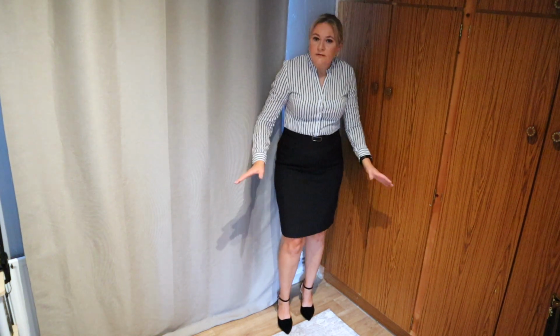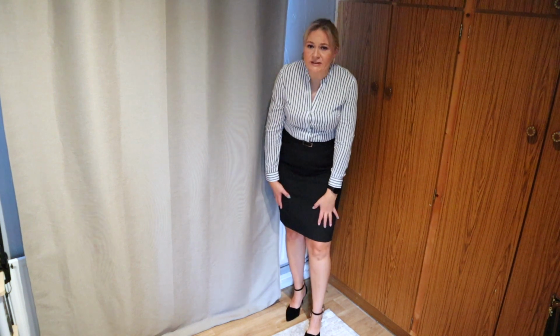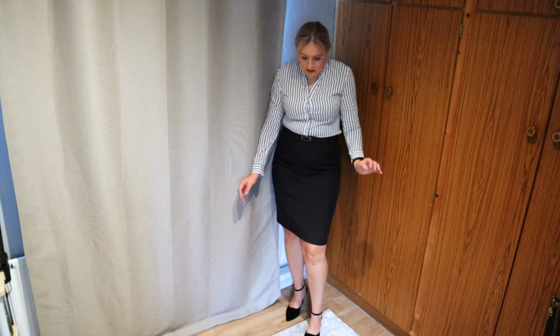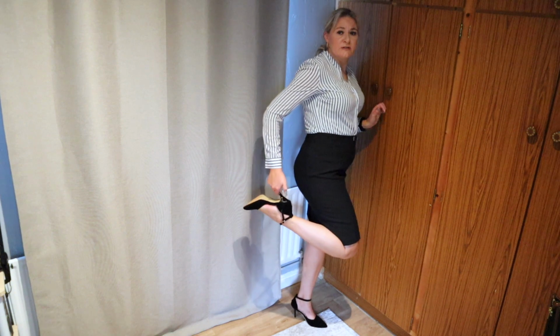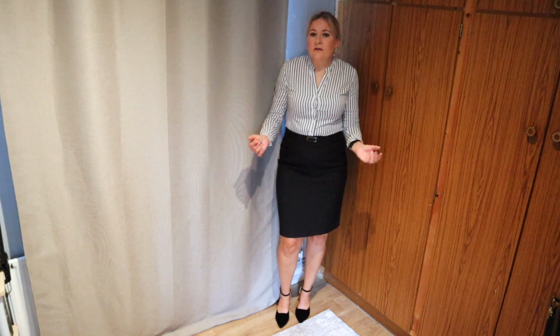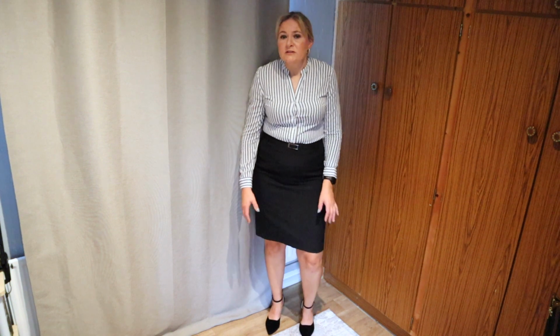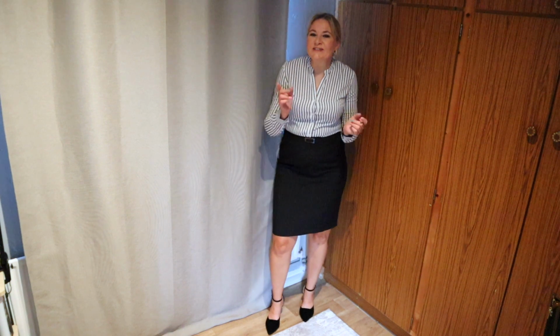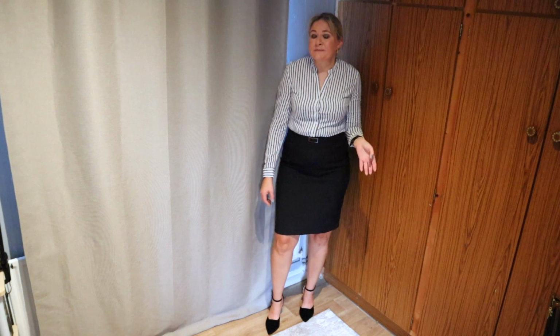Nope, just stripes or plain. And then a black pencil skirt, normally just above the knees or just under the knees, and a pair of black stilettos, which are these ones, not particularly high, but still stilettos. In autumn winter I would be putting on some tights with it. It could be skin colored, and normally dark skin colored tights, plain tights, or black tights.